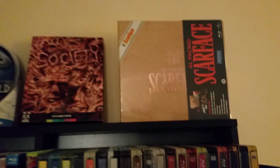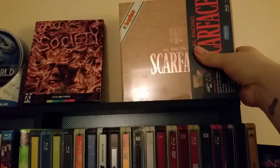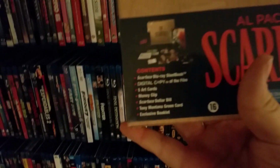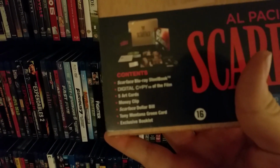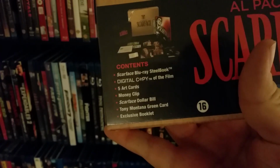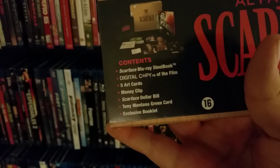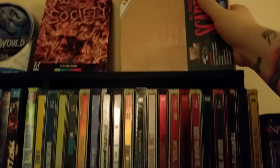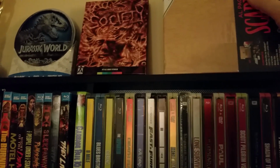And then I have my Scarface Blu-ray set up here. I haven't opened this one yet either because I actually have a copy of Scarface already, so I didn't need to open this one as well. But you can see it comes with some extra stuff here. There's the Steelbook in there, digital copy, some art cards, a money clip, apparently a Scarface dollar bill, his green card. Plus, it does come with the original Scarface, the 30s version on DVD. So there is some cool stuff in there.